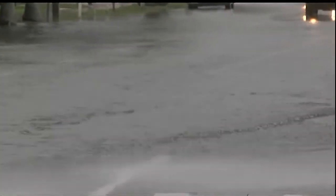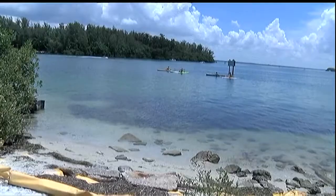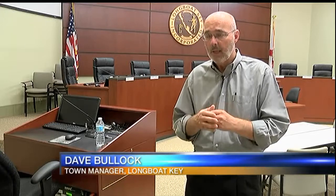Higher tides causing road and yard flooding in the historic Long Beach neighborhood on the north end of the island. Sea levels are rising and we're seeing the effects of that. Longboat Key town manager Dave Bullock says money has been budgeted to keep flooding from getting worse by way of a stormwater valve. They're a one-way valve and they're designed to hold the bay out and let the stormwater run through when the bay goes down.